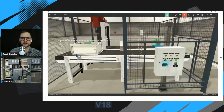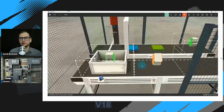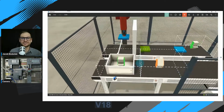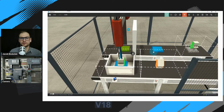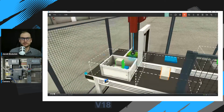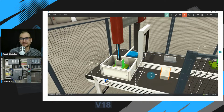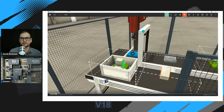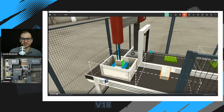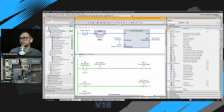The last project for this course is a project with a 2D manipulator, where we will implement a sequence for operation of this manipulator. And in this project, we'll also implement product tracking based on the vision sensor and QR codes on those products. So this is the project that I showed you.